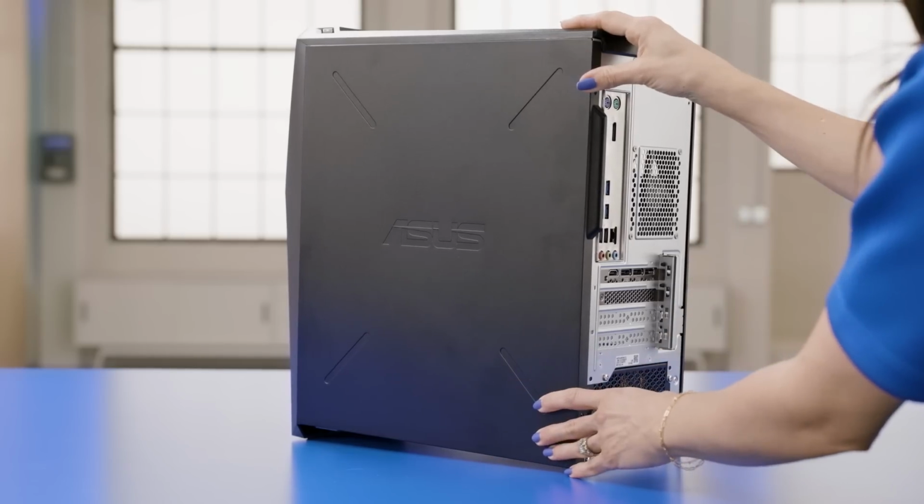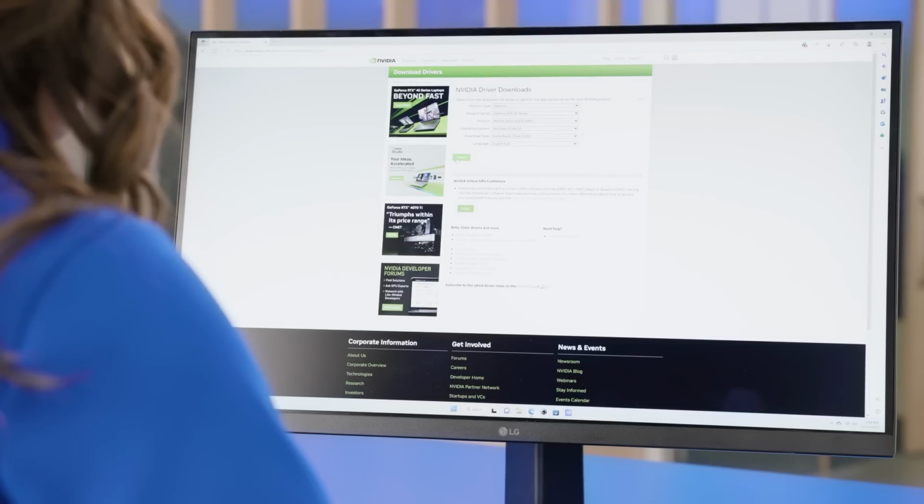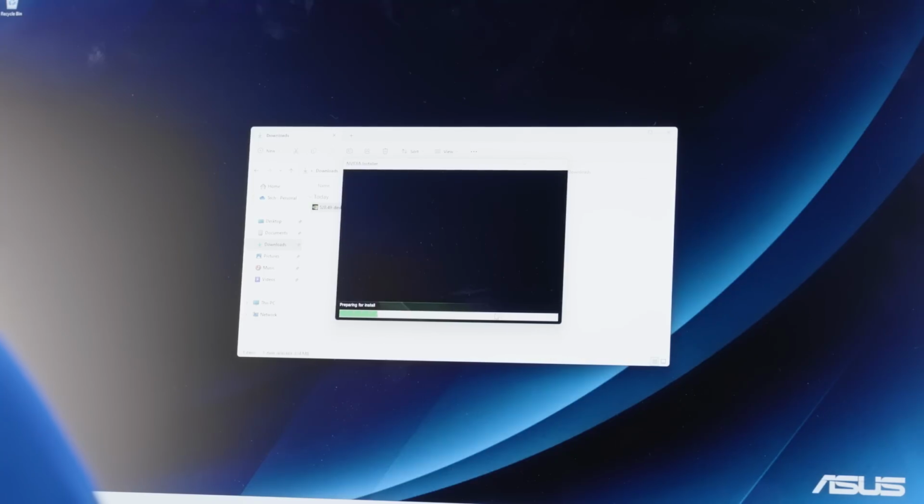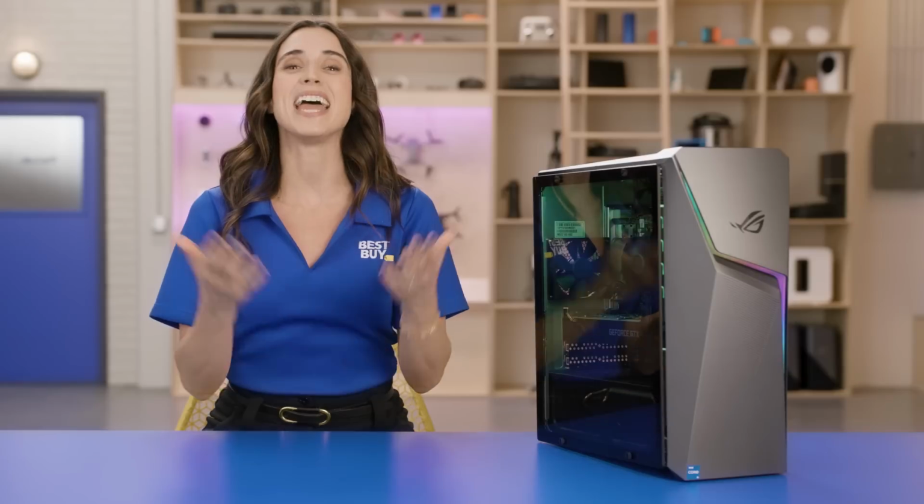Connect your peripherals along with the power and turn it on. Take some time to install the drivers and updates, and then test it out. Hopefully there's a noticeable difference. And there you have it.